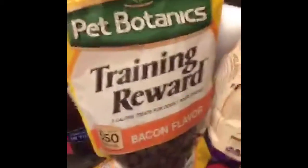So I'm going to show you what we use for her. We use these little training rewards, and she likes those. And this is the bomb. If anyone needs to train their puppies, I'm telling you, you can get your puppies to do anything with these lamb lung fillets. In the middle of this group of dogs that just would not settle down, these lamb lung fillets were the bomb. Piper will do anything for the lamb lung fillets.